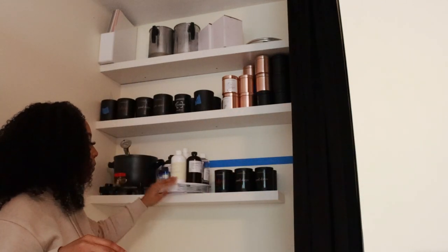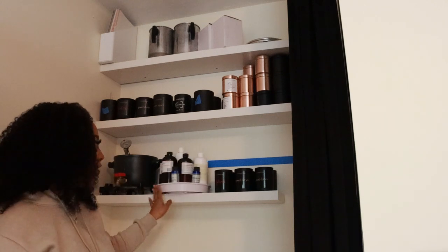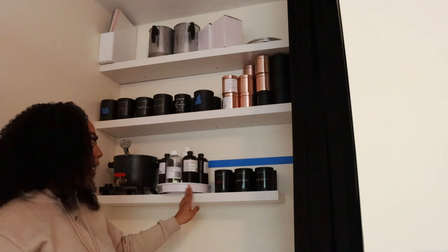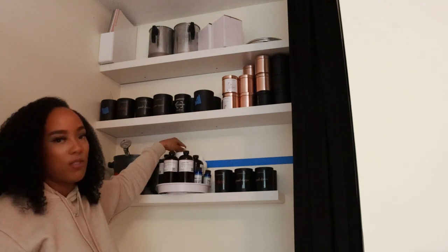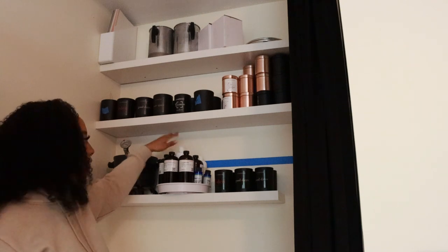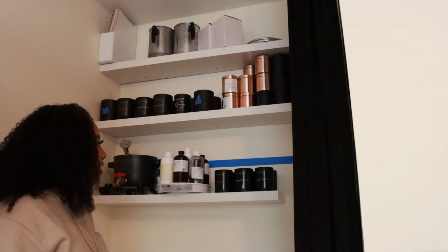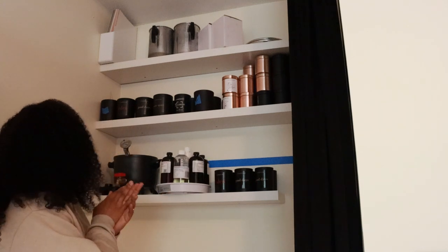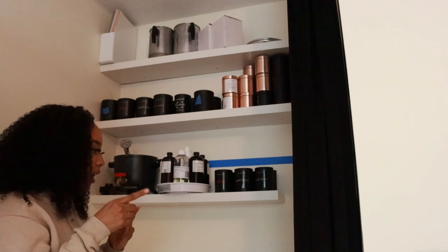So these are some of my fragrance oils. They are all of them. I have them on a Lazy Susan to make it easier for me to access them. I know what this one is. It's the tallest one, so I already know. Whatever's in the middle here will always be the tallest one. And so yeah, that's that. Then I have my candles, and then I have a gang more candles in the other office.